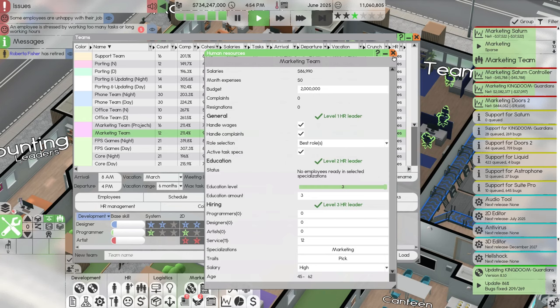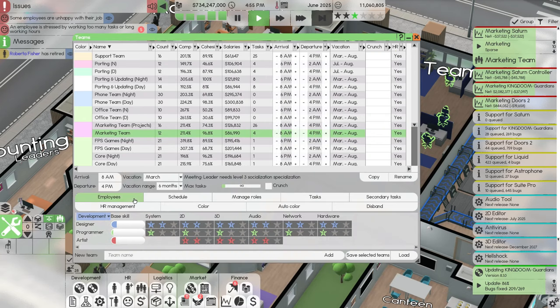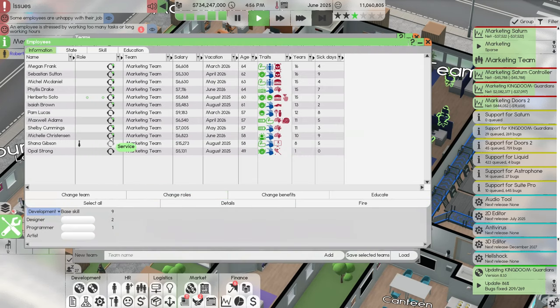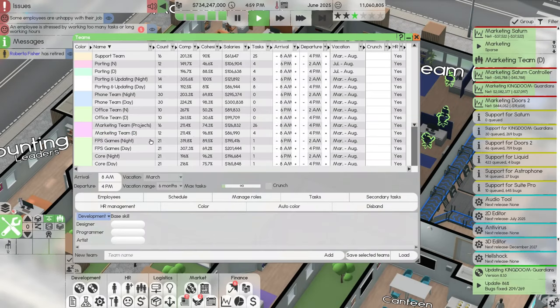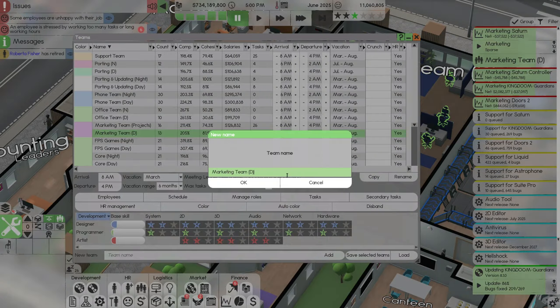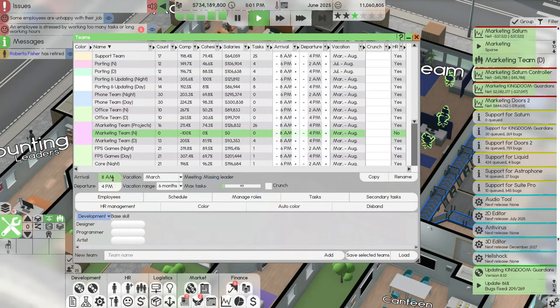And that should keep us pretty good. Everyone should be in there as employees. Yeah, they're all in there as service, which is fine. Basically, we want to rename this team to Marketing Team Day, and then we want to copy this team and have Marketing Team Night. Marketing Team Night is going to come in at 6 p.m., leaving at 2 a.m., and we're just going to have them do much of the same stuff, really.